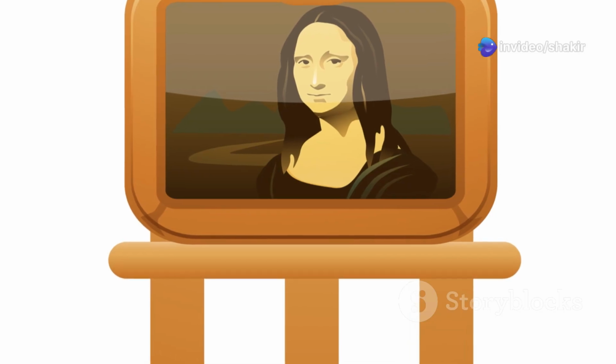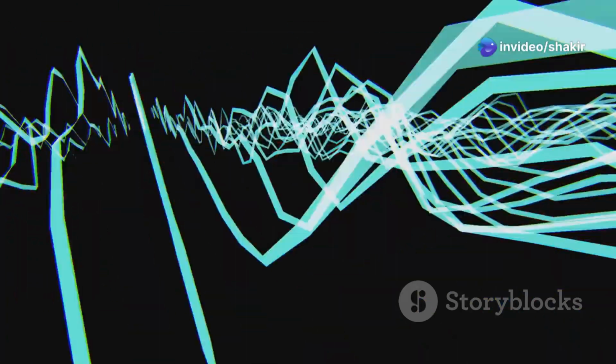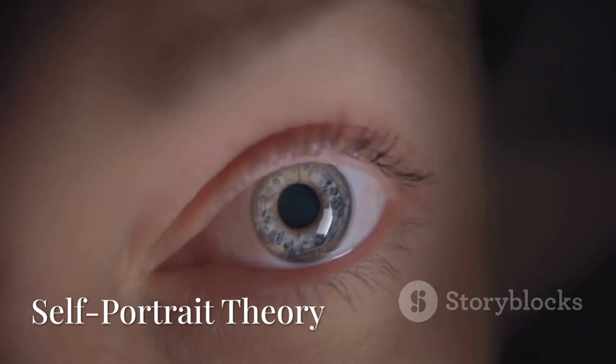Think about it. Our eyes are constantly moving, taking in information. What if Da Vinci, in his genius, designed the background to play with our peripheral vision, creating a sense of depth and movement that shifts as we look at the painting?